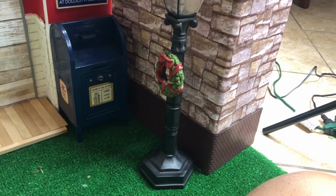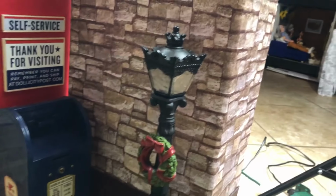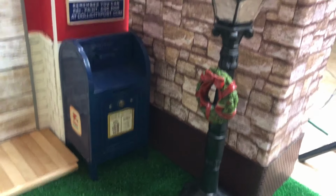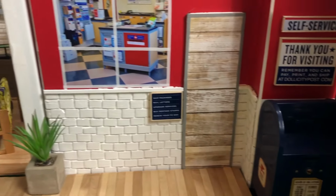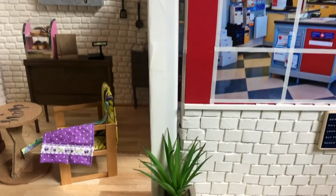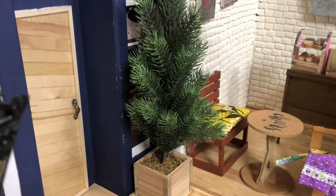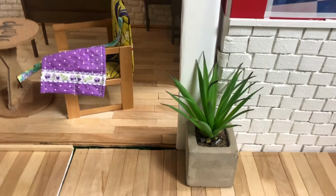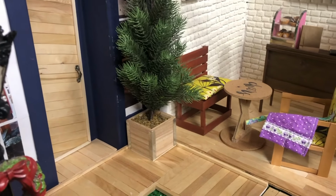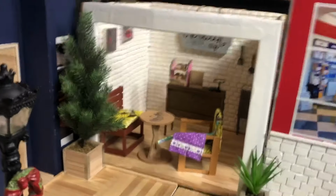Now, these lamps are Christmas lamps that I found at Hobby Lobby, and they actually do light up, and I really like them because if I'm doing a night faux scene, it really brings some type of ambience. If you notice, I have a lot of cracks in between the buildings right here and then right there where they connect, and I just like to disguise those with some plants. That was a plant I found at the Target dollar spot forever ago, and these were some trees that I picked up at Target that were discounted around Christmas time for $2.50.